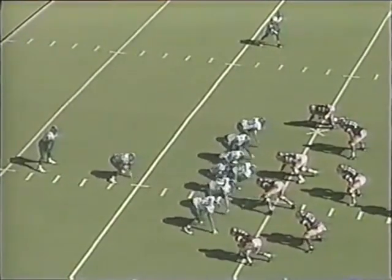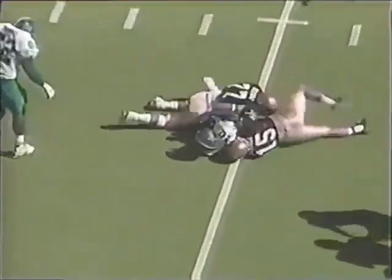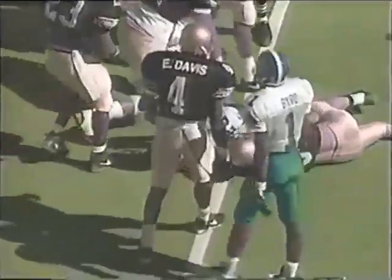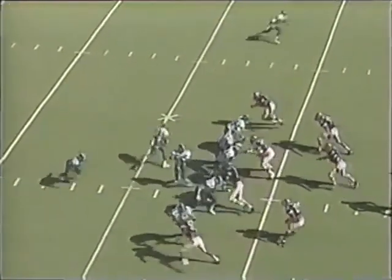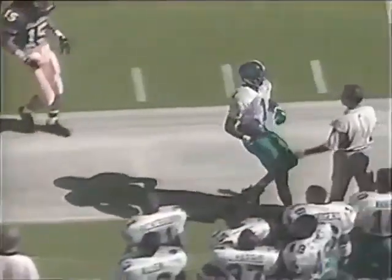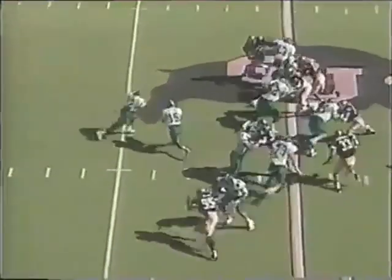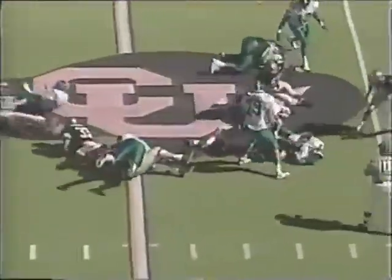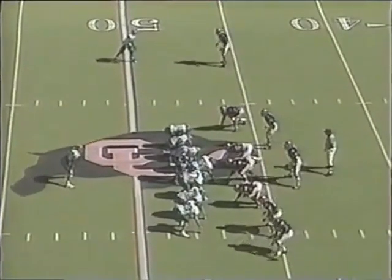Not just his throwing, but his footwork and his ball handling. Now Henley with a man draped all over his back. Positive success, you might say. And there is Byrd. Byrd spins out of bounds right at midfield. Kansas might want to lock that locker room door. Pressure has not bothered Williams so far.